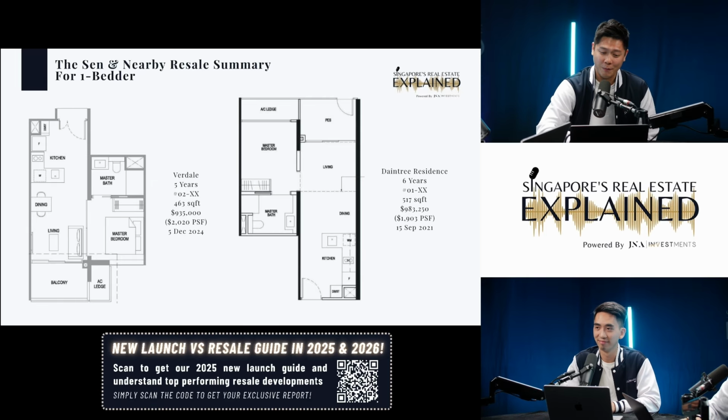Okay. And then looking at the floor plan itself for one bidder, I would say it's quite standard layout right now, comparing to the new launches, or whatever one bidder there is. Balcony size is not too bad. Of course, it comes with an open kitchen and then one bed, one bath as well.